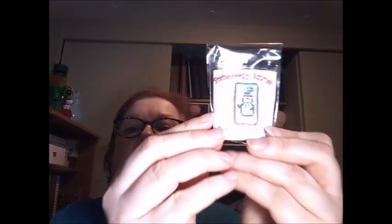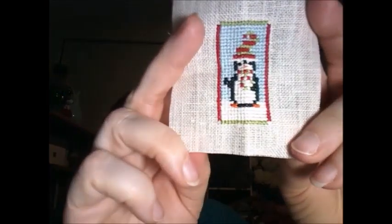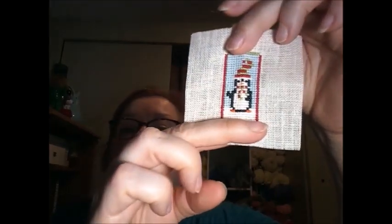Percy's Penguins Praiseworthy Stitches was a kit that my sister Jennifer got me. And it's really teeny tiny fabric and a teeny tiny count. I can't believe I got it, because I usually can't do the teeny tiny count. But there he is. Isn't he cute?